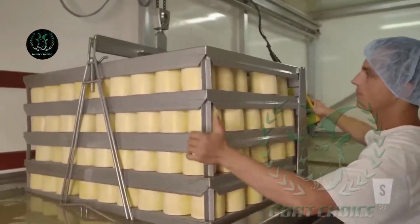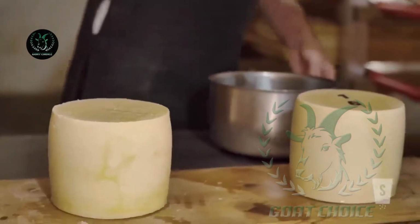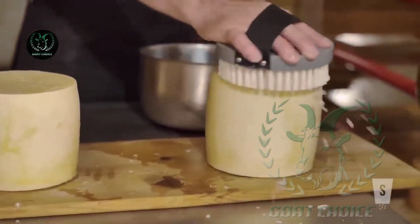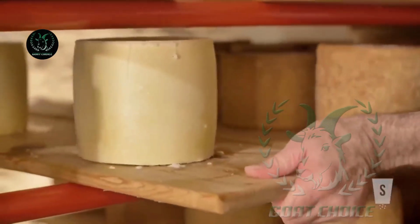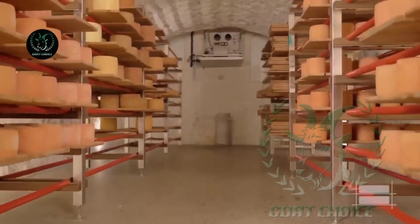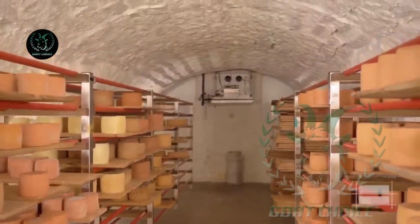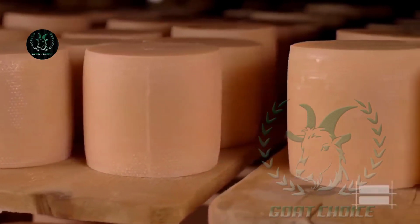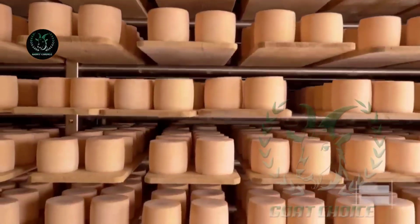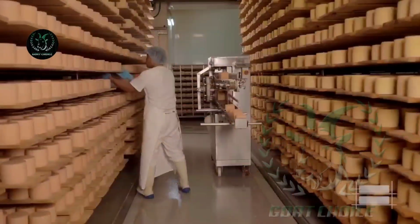Finally, the cheese needs to be aged. This allows the flavors to develop and gives the cheese its characteristic taste and texture. The cheese is stored in humid cellars at a temperature around 13 degrees Celsius. The aging time for goat cheese can vary depending on the type of cheese and the desired flavor. After the cheese is aged, it is ready for market.